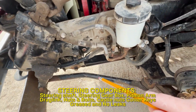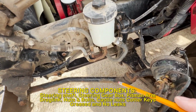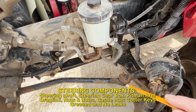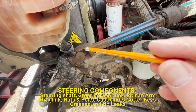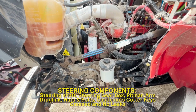And then you'll follow the drag link right here. You'll mention that that's not cracked, bent, or dented at all. And then there's no missing castle nut or cotter key here at all. And then you'll say that it's properly greased at its bushings right here, and then also right there and up here, and also properly greased right here. So that takes care of the steering components.